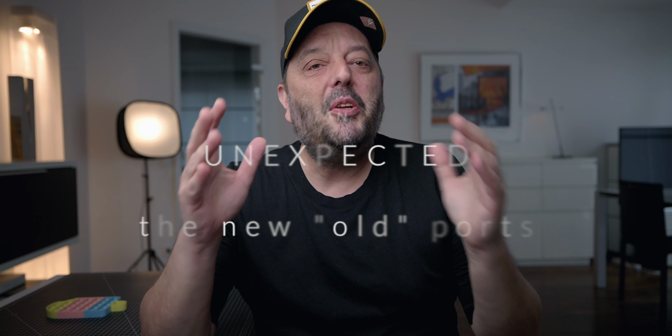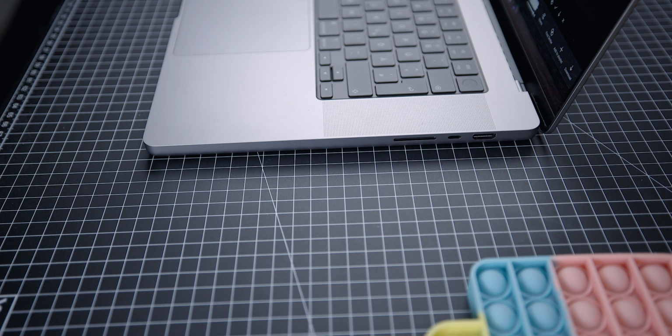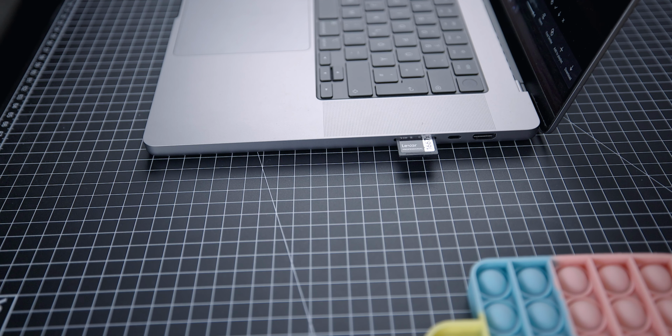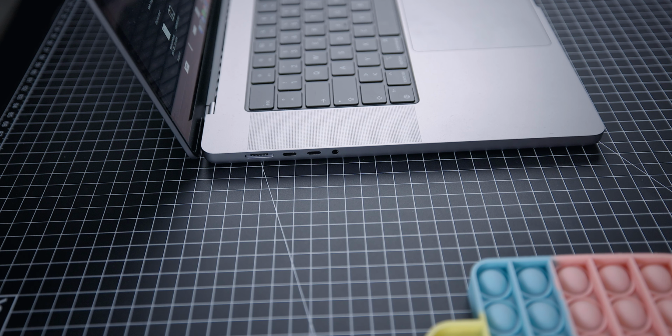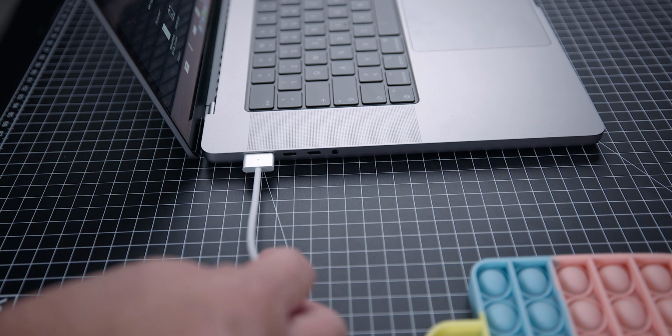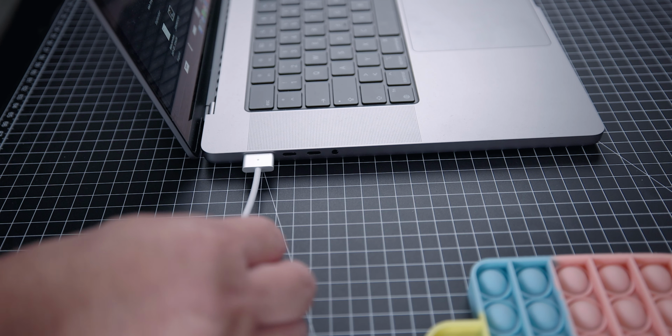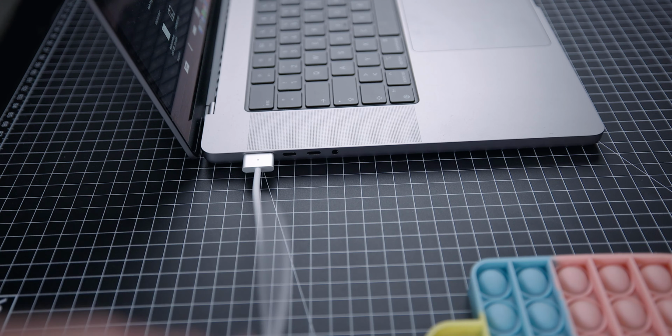So, the new old ports. I tell you, I put the dongles into the dongle. On the right side, there's a full-size HDMI port and one Thunderbolt 4, and a full-size SD card slot. Left side, there are another two Thunderbolt 4 ports and a MagSafe. By the way, this is the HDMI port only with 2.0 and not 2.1.